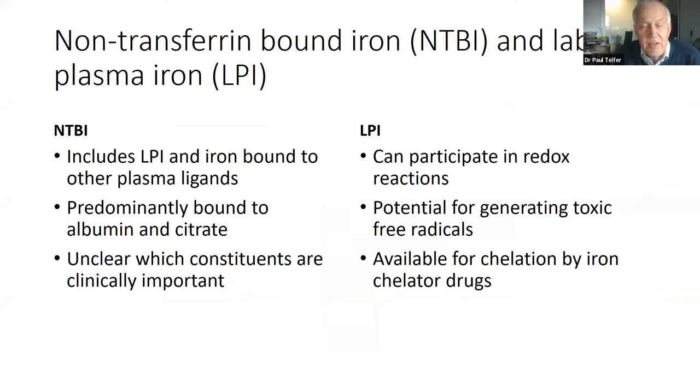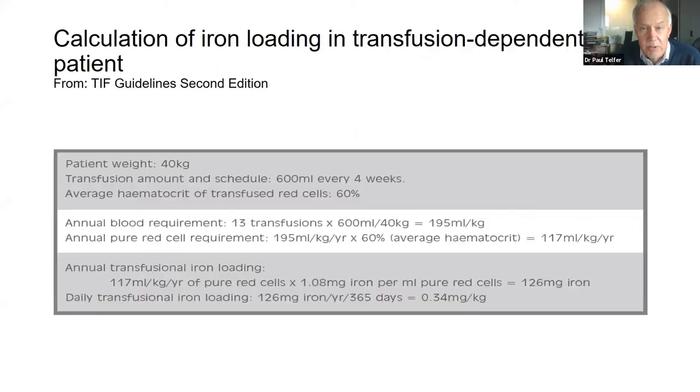Now, I mentioned that this non-transferrin bound iron, or labile plasma iron, in the plasma is the reactive form that can cause damage, but it's actually quite difficult to measure. There are some experimental techniques that can be used, but they're not yet validated properly for use in the clinic. So although it's an important concept that we understand as doctors, and I think it's important for you as patients to understand, you're unlikely to get a measurement of your non-transferrin bound iron or labile plasma iron given to you, and we wouldn't routinely measure that. However, there are other measures which are perhaps slightly more indirect, but are useful in the clinic in terms of monitoring the iron and treatment.